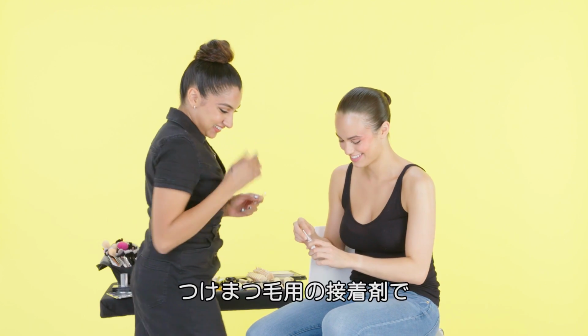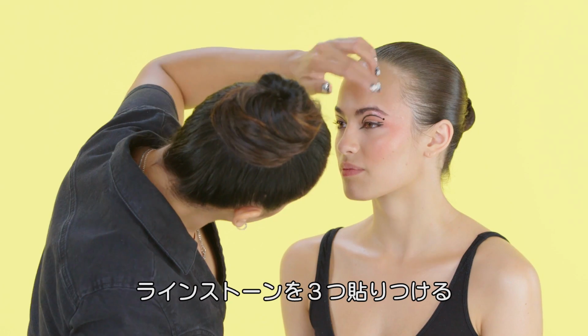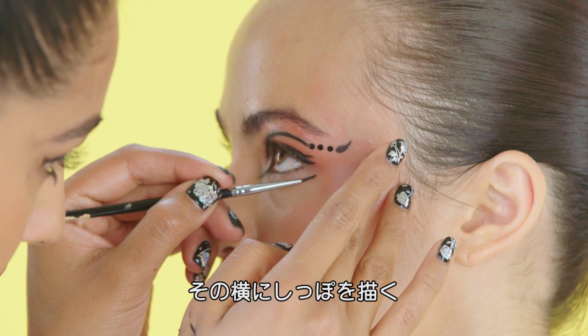Open this. So I'm going in with a little bit of lash glue and I'm gonna glue on 3 little rhinestones just to signify the joints, and I drew on a little tail.